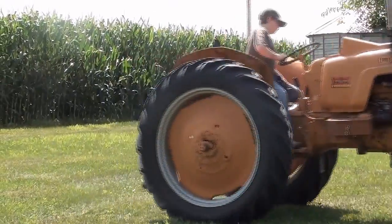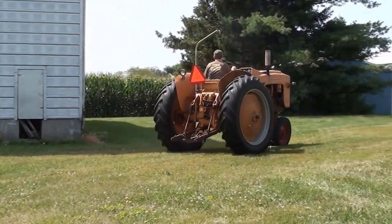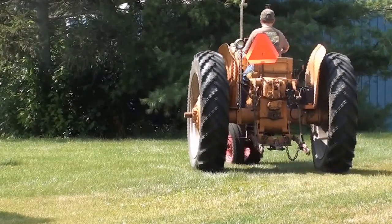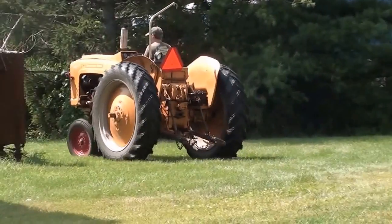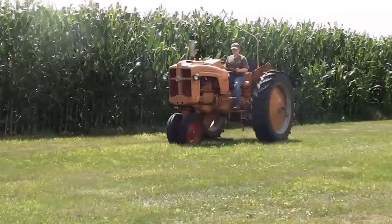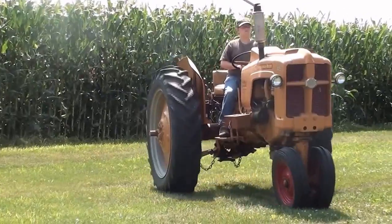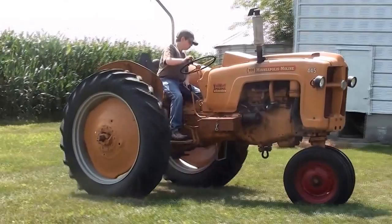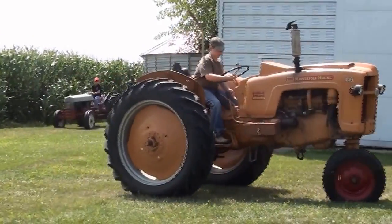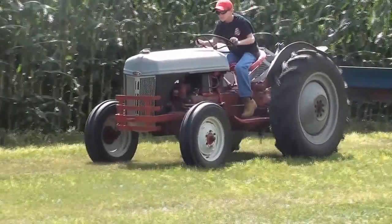Okay, here's Jordan on the 445. He's going to take her on a little cruise here around the crib. That's a sweet running tractor. It pretty much has the same engine in it that the Brown Jetstar does. Little governor problem on that tractor. That's really about the only thing that's wrong with it. It's from the late 50s. On the little Ford. These guys are having fun.